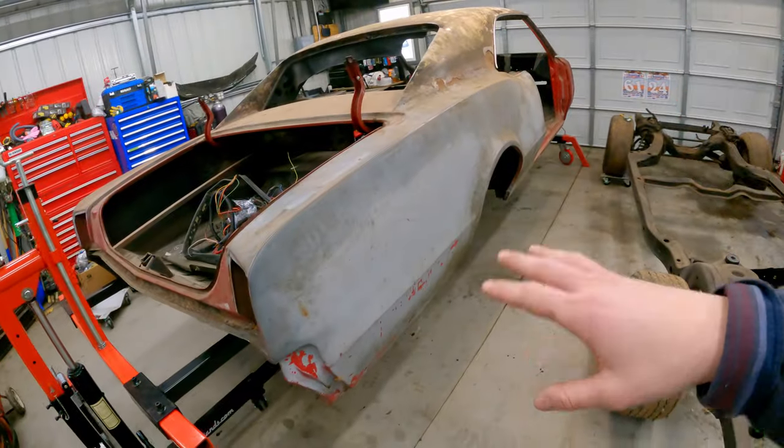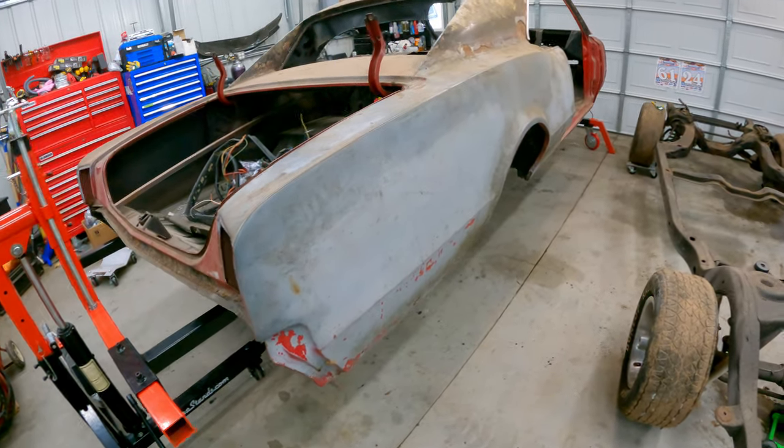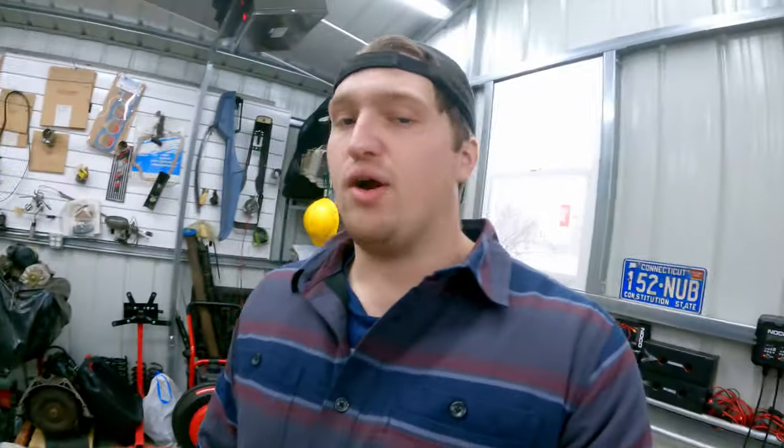I think we're gonna get the body and the doors and hood and everything dustless blasted first so we can get it in primer and start doing some metal work. And we're just gonna leave the frame for now. We're not gonna get them done at the same time.